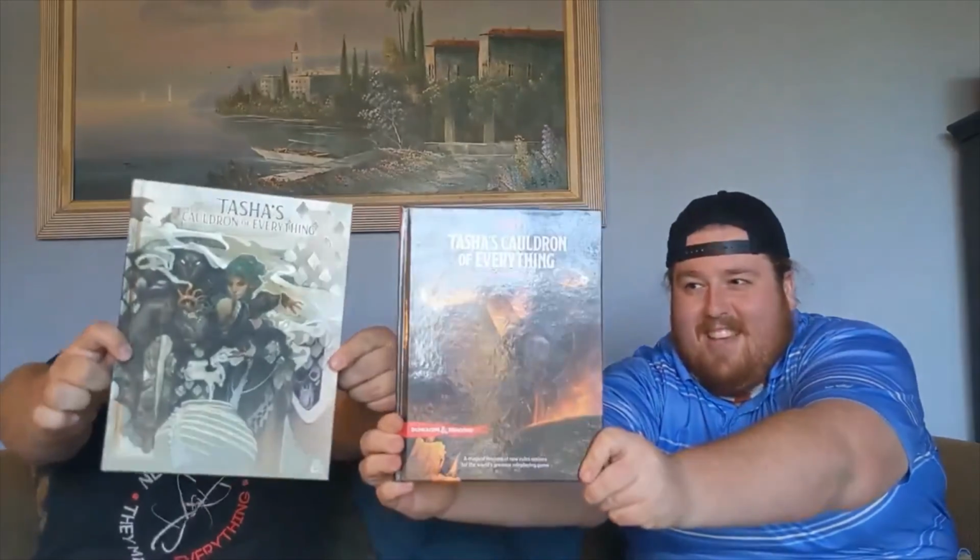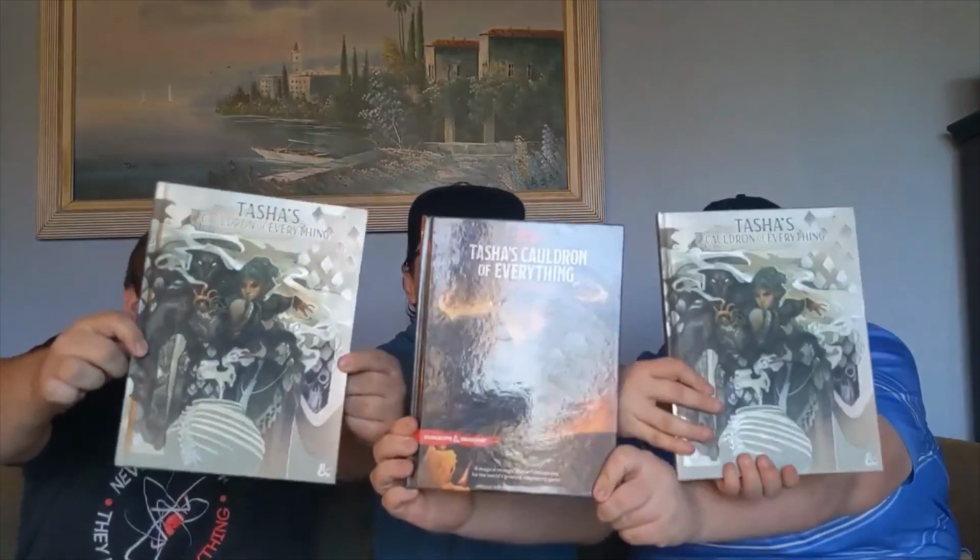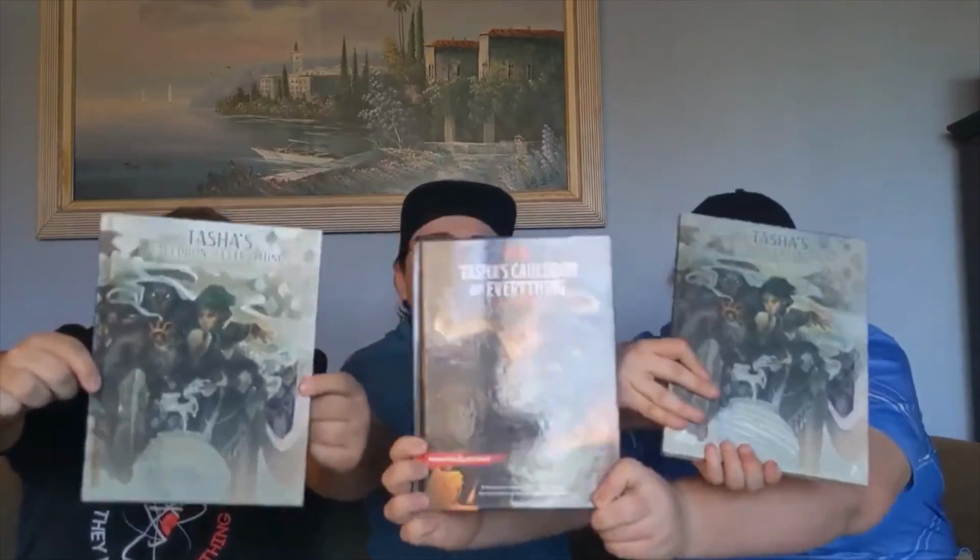Most of the D&D books are $50, so it's a chunk of money, but it's worth it. I just bought this one today. I never get any of the alt covers because I think the other ones are cool. Tasha! Okay. Can't wait for all of this to get cut.